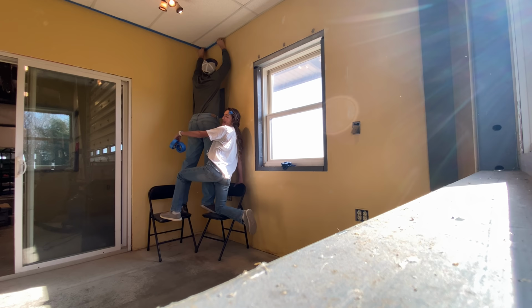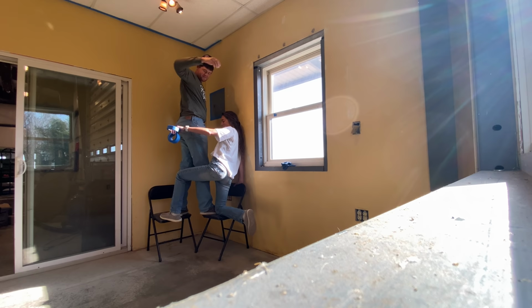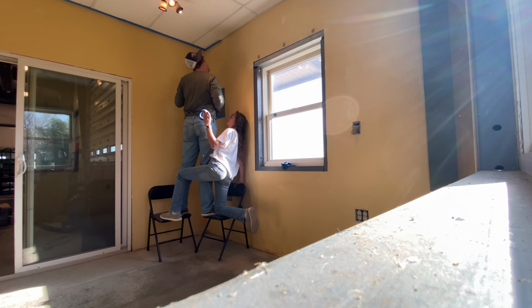So the system we've worked out is Grant needs to be on his tiptoes to reach the top. So I just put some weight on the back of the chair. But I'm worried that the chairs can't handle both of our weights. So we'll keep you posted on that. All right, I'm switching fully to this chair. All right, ready?